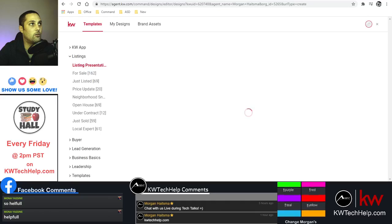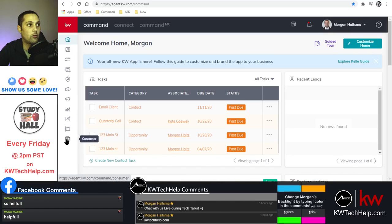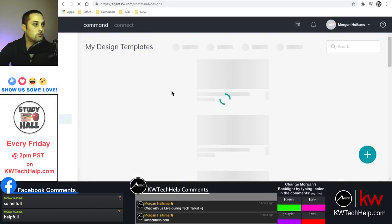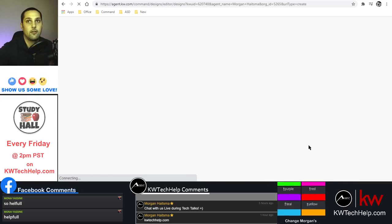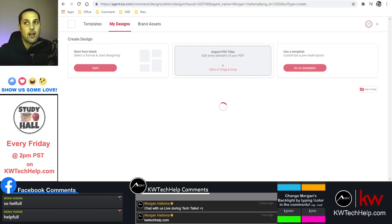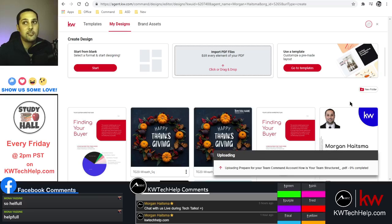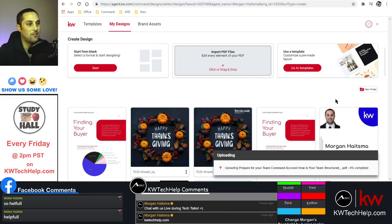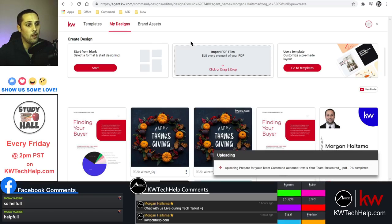And let's see what we can do. Let me jump back over here. Let's see what we can pull over and what we'll attach as an image. I'm going to click import PDF and then next. And then again, I'm just going to drag this PDF over into the square right here. And this has more pages. Chances are there may be a font or two that's not inside of command, but we'll go ahead and see. As you see right here, it's just letting you know that it's preparing to upload. So just hang tight and we'll wait just a moment.